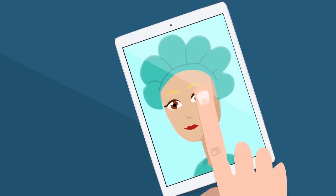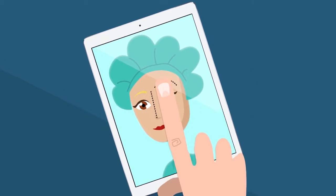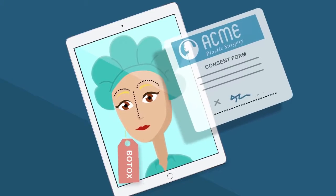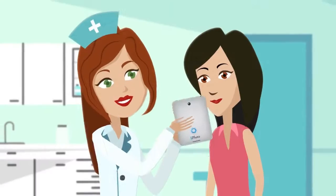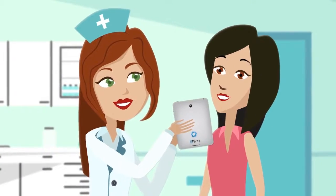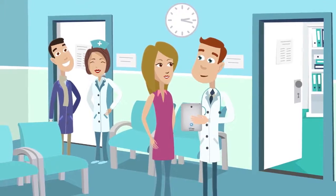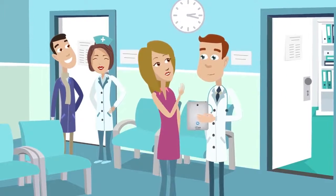RxPhoto also includes a wealth of useful tools, such as drawing and annotation, injection tracking, custom tags, consent forms, and much more. Now that Connie's office is using RxPhoto, she's feeling pretty good about herself. Her team is spending less time managing photos and more time caring for patients.